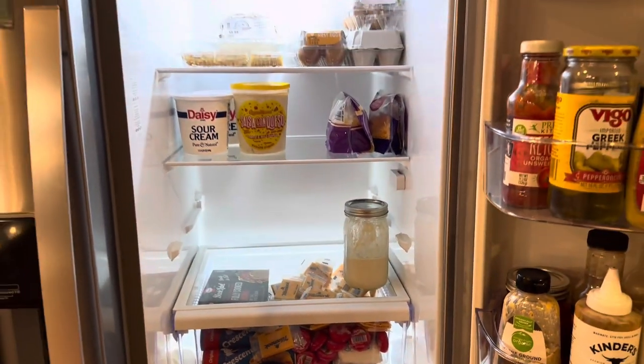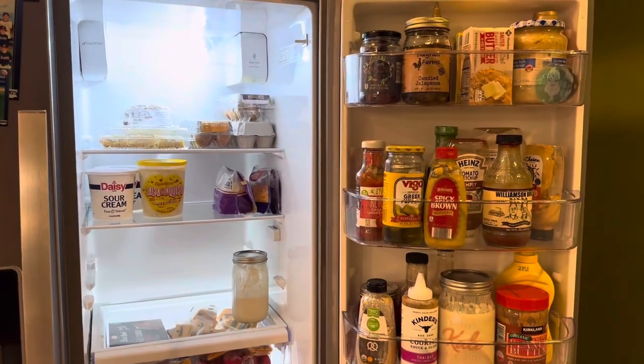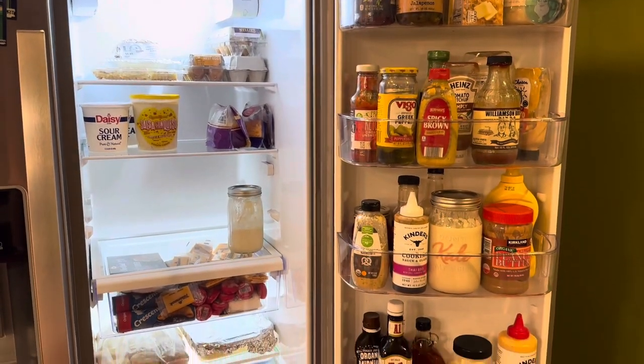I think you should go and tidy up your fridge too. Because every now and then, it's just a good thing to do, and it feels real nice.